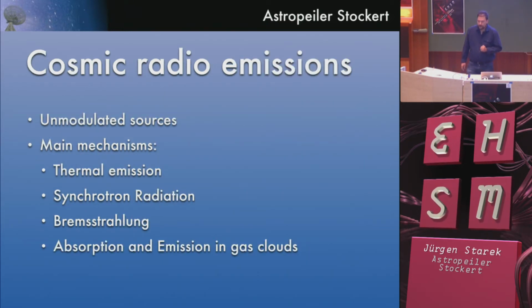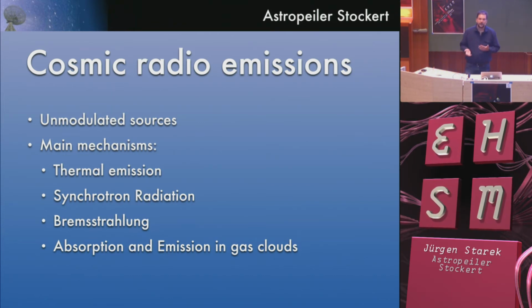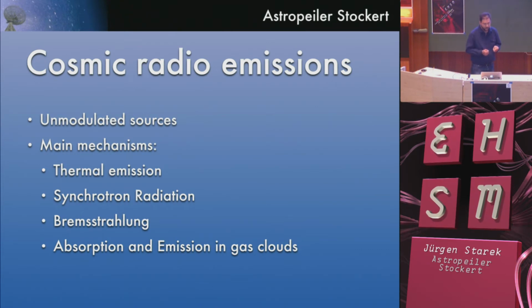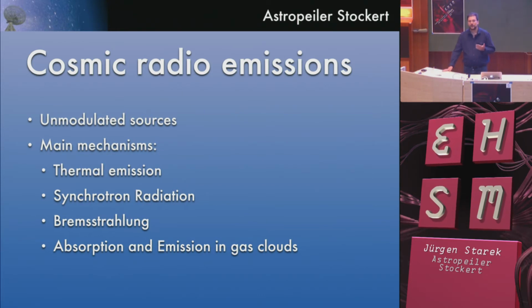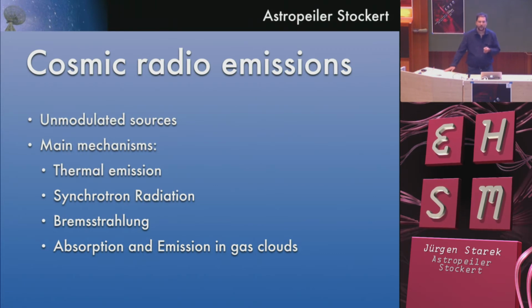So I said that it's far more interesting to take spectra. And of course the question is now, what can we see even? What is out there, and what mechanisms are there causing this radiation? The important thing when talking about galactic radio emissions is you need to keep in mind that it's radio, but it's not modulated. There is no information in the signal per se, like we would be used to from a normal radio signal or Wi-Fi or whatever. It's just noise, with some exceptions.